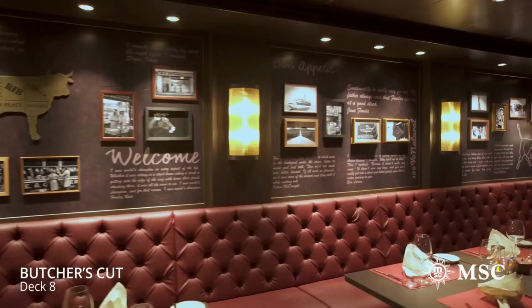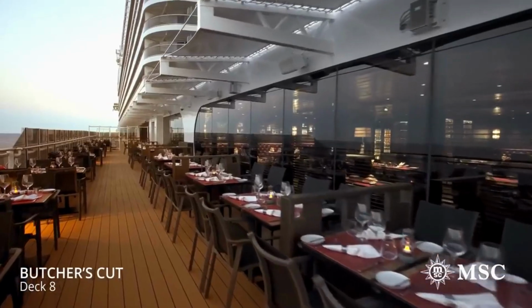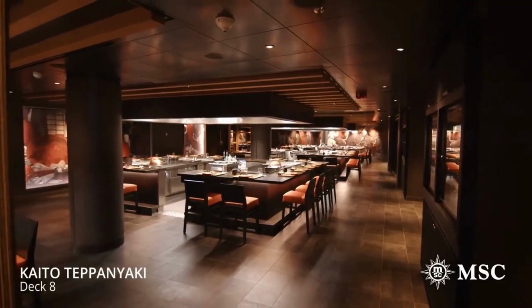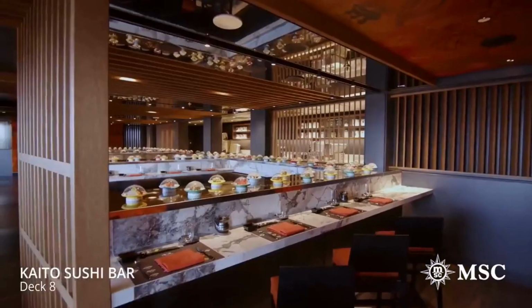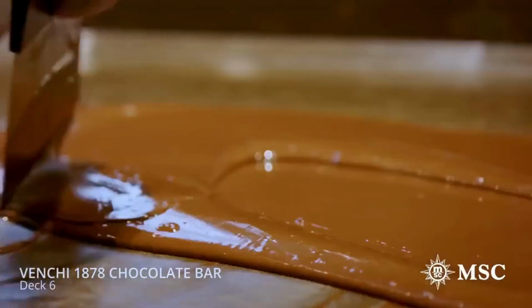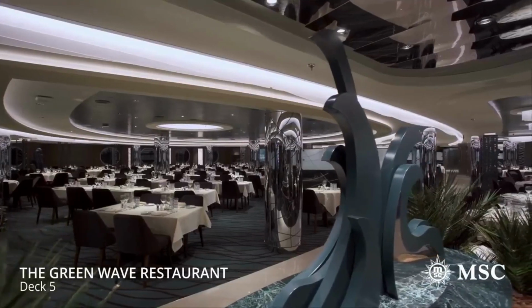And now for the food. Regrettably, the food aboard the MSC Seascape fell way short of our expectations. As I mentioned earlier, we had come across negative reviews about the ship's food before booking, but given the subjective nature of taste, we usually take such reviews with a grain of salt.